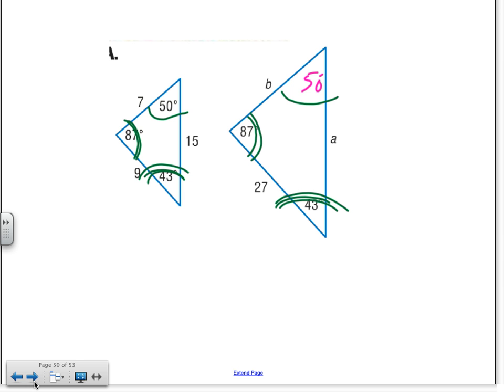Let's compare the sides. Which side is corresponding to which side? 7 to 21, side B. 7 to B. So let's mark that. What else? 15 to A. You see how you use a different marking for each side? 15 to A, they're corresponding to each other, so I'm using the same marking. What else? 9 to 27. So I'm going to use 3 this time. Question so far? And clearly they are similar.